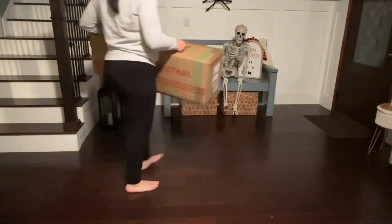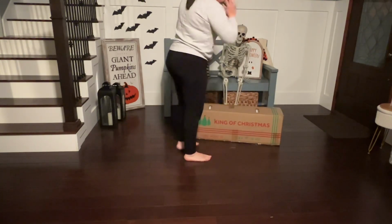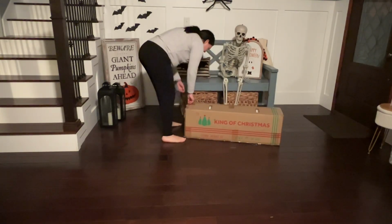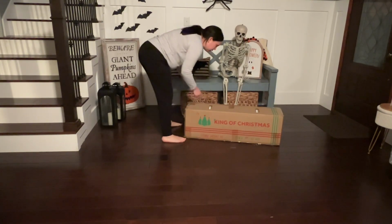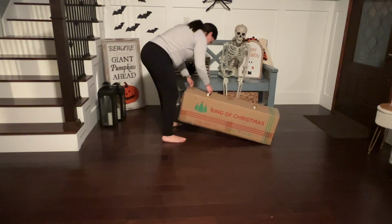I also pulled out that second tree. I needed to see if it fit in the space I was thinking, so I opened it up real quick, but I'm gonna leave that until another video. I can't wait to show you that tree. It's my gorgeous Charlie Brown tree.